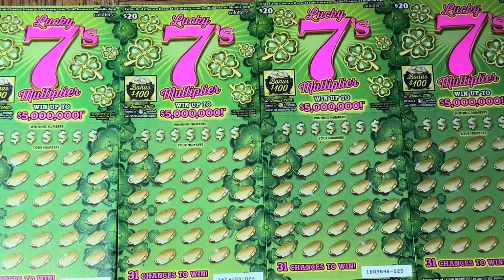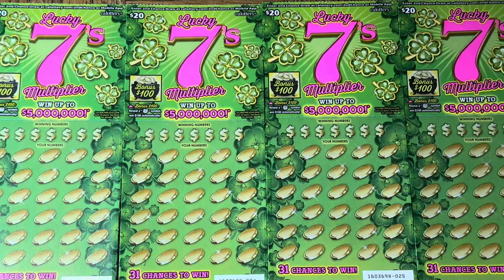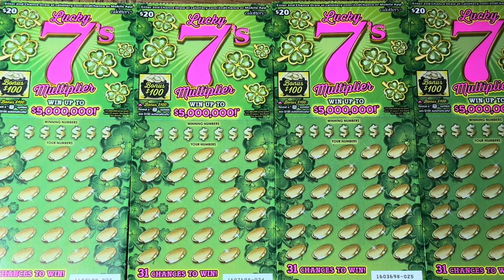We have a four pack of the $20 Lucky 7's. Yes, a return to the Lucky 7's because every other afternoon session for the most part these last few weeks has been terrible. Hopefully the Lucky 7's will set us on a new winning streak. Or heck, one in a row would be a winning streak right now.